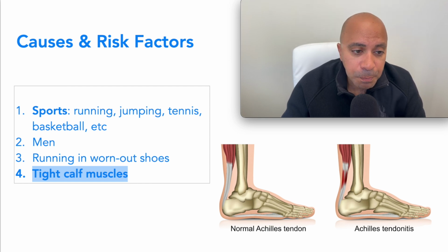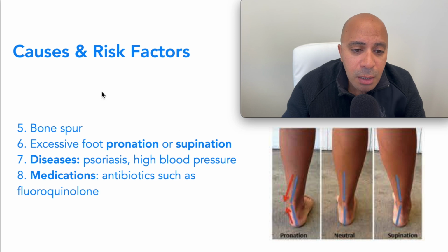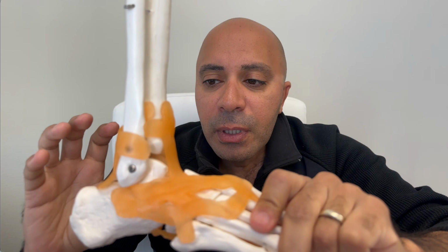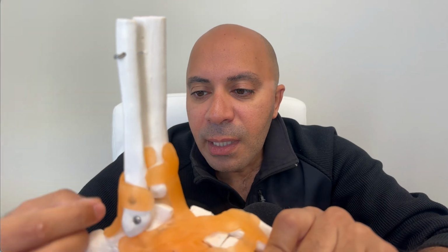The fifth cause for Achilles tendonitis is bone spur, and that usually occurs in the area of the calcaneus bone, and I can show it to you here in this model. So we have the foot here, you have the calcaneus bone, and this is where the Achilles tendon attaches here and goes all the way up to your calf muscles. So when you have Achilles tendonitis, you usually have inflammation and fibrotic tissue in the Achilles tendon here.